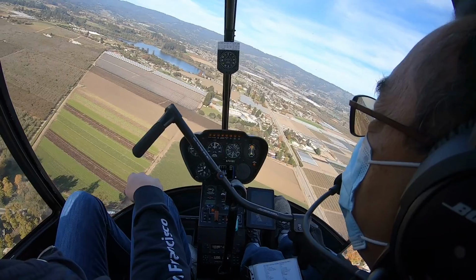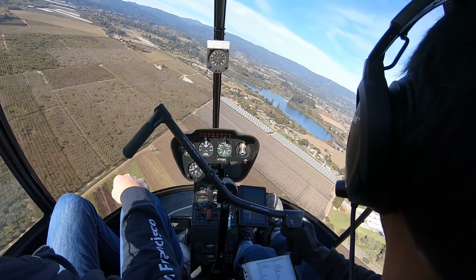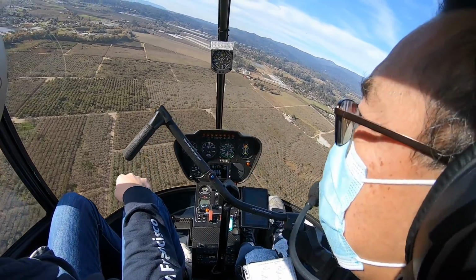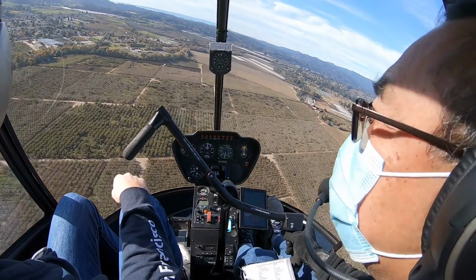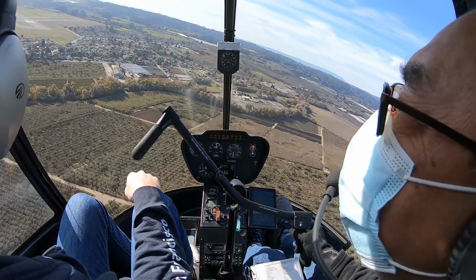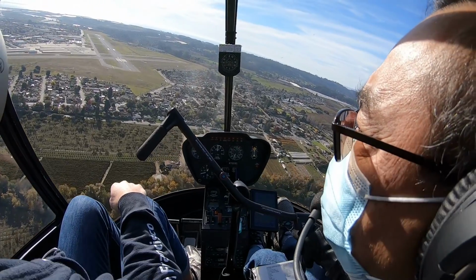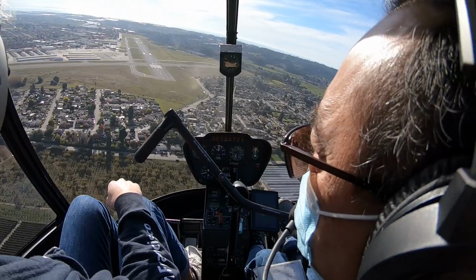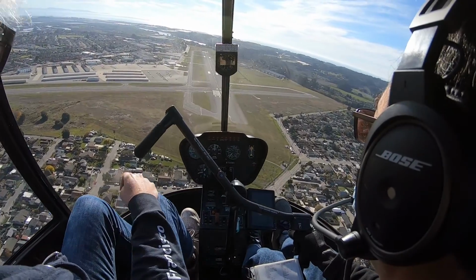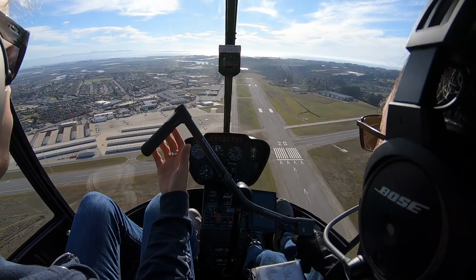Watsonville traffic, Skag 172 Alpha Romeo, turning left base runway 20, and we have the helicopter in sight. Watsonville traffic, Foxtrot Quebec is taxiing from transient to runway 20, Watsonville. Watsonville traffic, white helicopter 7059 Sierra turning final for taxiway Alpha parallel 20. Going to execute a short final and rapid descent to intersection Echo. I'll stay off the taxiway until you're done. Thank you. Watsonville traffic, Skag 172 Alpha Romeo, turning final runway 20 Watsonville.